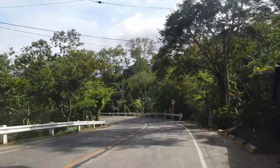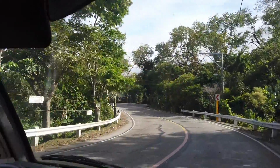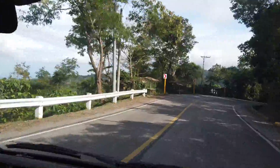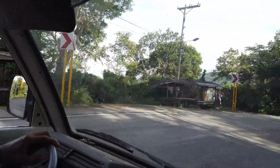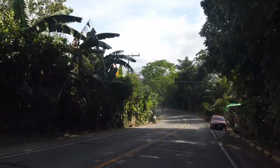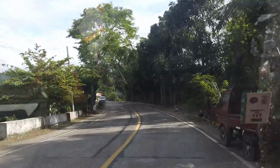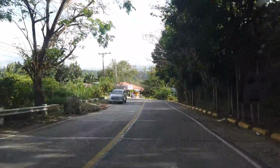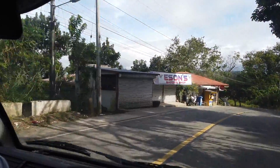So this is Barangay Sibugay now. Along the Transcentral Highway, you can see it there. You can see the view of the city from here. There's a barber shop there. It's closed.